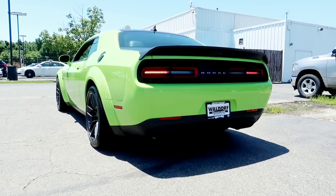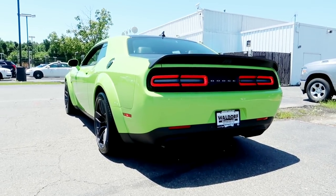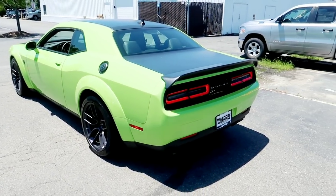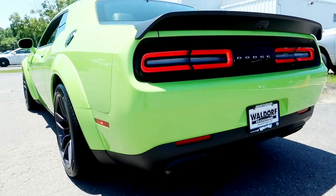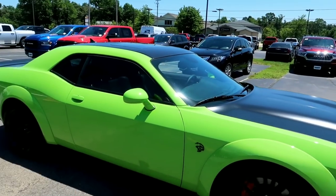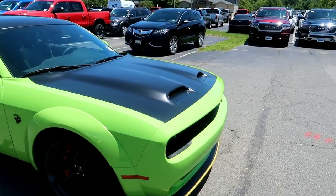Get this cold stop. Oh yeah, that's what I'm talking about. Yes sir. The first thing you're gonna notice is this sublime green with the satin black.